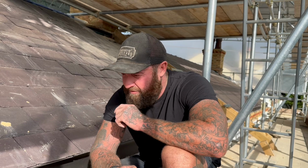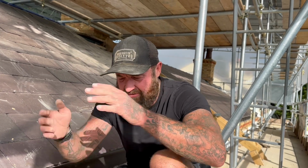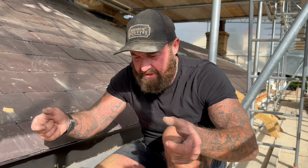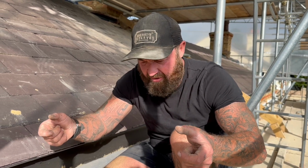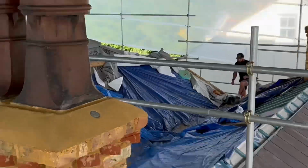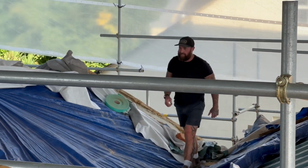Now, remember on the stacks, they act as a head drip. It's not just for an aesthetic detail, they act as a head drip. So if the water comes down the pot, hits the fillet, down, off the protruding 45, 30 or 35 header, down, keeping the water off the face. So it gives the chimney longevity, a bit more life. Good, so that's stage 1 complete.